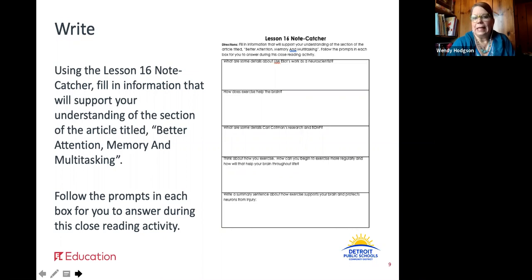This is like an extension of the article, thinking about your own life and thinking about what you've learned in the article and what you might want to do about your own health. And then you'll write a summary sentence that addresses the neurons, keeping the neurons, protecting them in the brain from injury. This is going to take you a little bit of time. I would set a timer for maybe 15 minutes. It's only one section of text, but there's some very deep questions here. And you want to pull things directly from the article, from that section, to fill in with this note catcher.